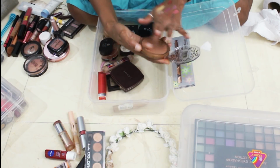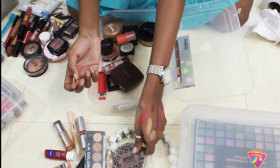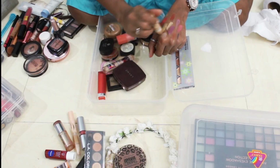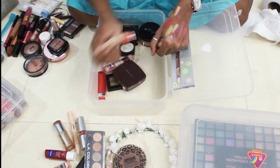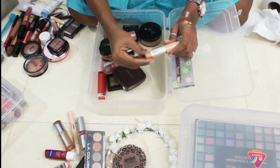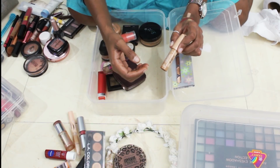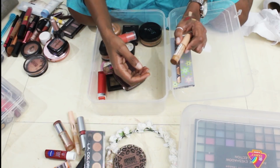It's a very pretty bronzer. I don't know why I don't use this. I'll just give this away. This is Body Shop concealer which I bought long back, and it's very light for me. It's really light for me. I can't even use this to highlight my face, but I think this one pencil was 1500 or something. It's very expensive. That's why I didn't feel like throwing it away. I'm just gonna give this to somebody who can use this.